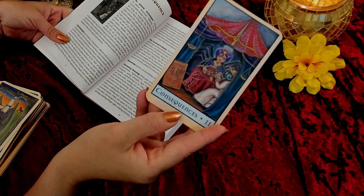So I can't really make out the card, but in the book, they do a really good job describing what's happening in the card. So that's pretty cool.